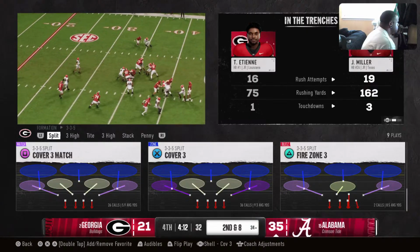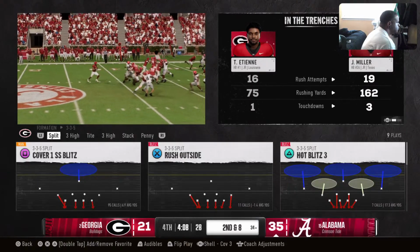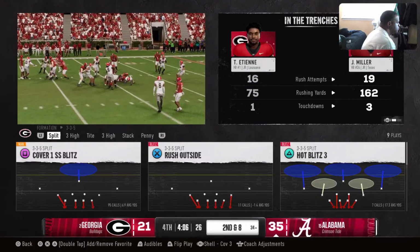Dang, Palmer, I wish I would have played with you. I didn't play with many quarterbacks that were just like, yeah, my bad. Hey, guys, I got this. Sorry about that. It was more, you should have ran a better route.